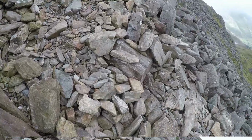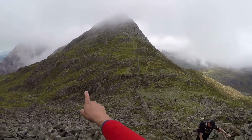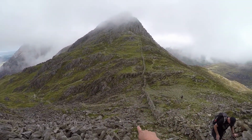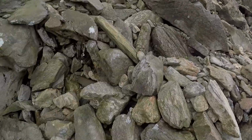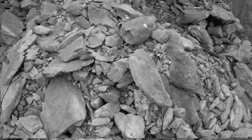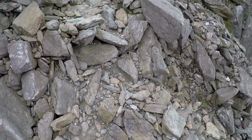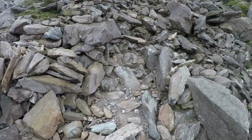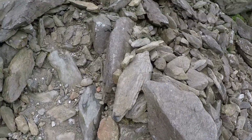Scrambling fun. Where we dropped down the South Ridge, we came out down there and joined the stile here. That's where we're starting on Bristly. So you've got two gullies over here, Sinister and Dexter. We're gonna do Sinister. Dexter is full of loose stuff, which I'd rather avoid.